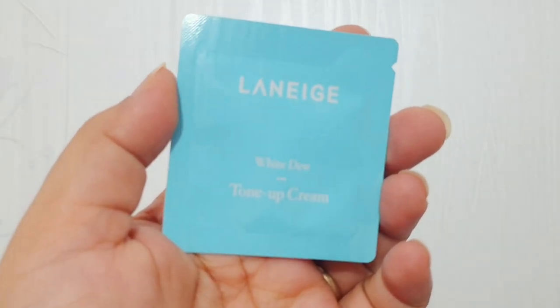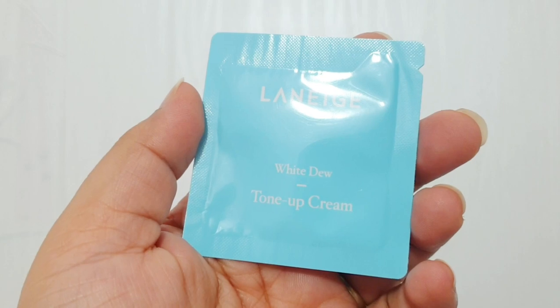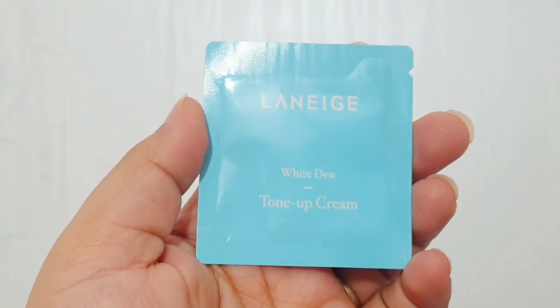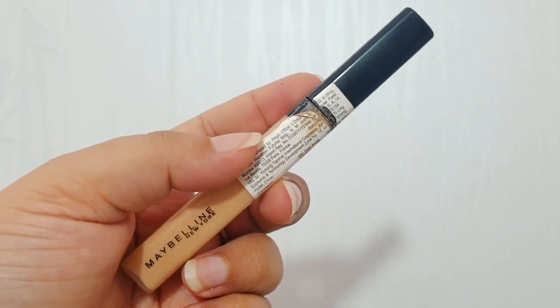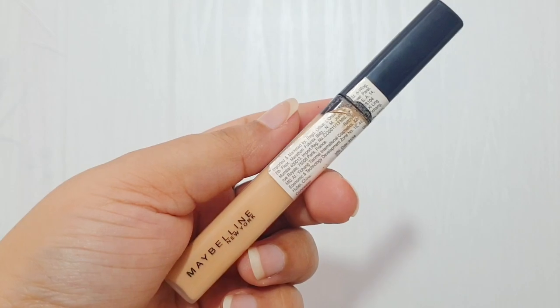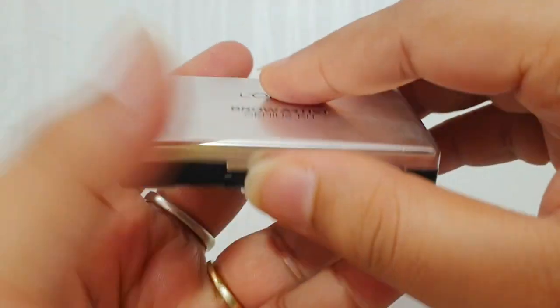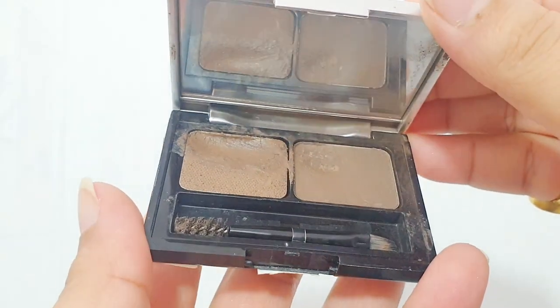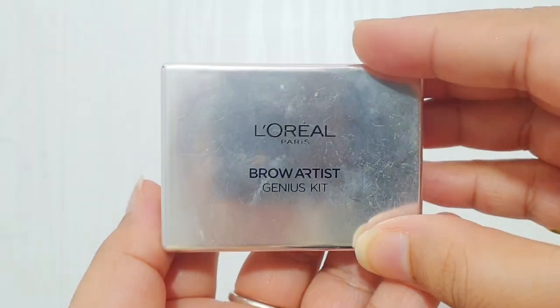Now, I'm not gonna carry foundation, so I'm carrying this tone up cream from Laneige. I have used it and it gives you very dewy finish. For the concealer, I'm carrying this Maybelline ka Fit Me Concealer. And for the brows, of course, I'm carrying this L'Oreal ka Brow Artist Genius Kit. Isme ek taraf gel hai aur ek taraf color hai, and I just love this one.